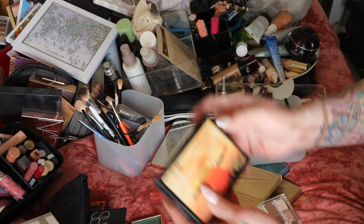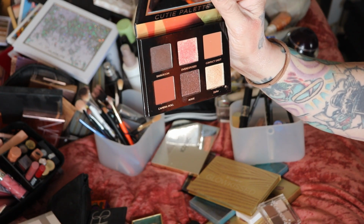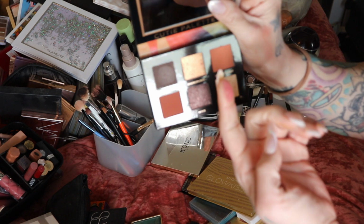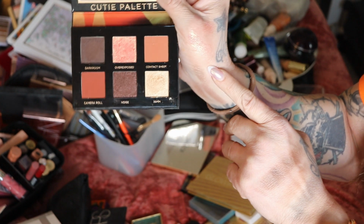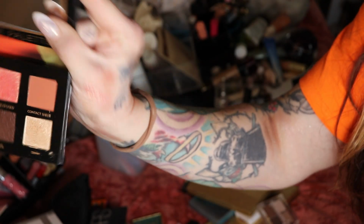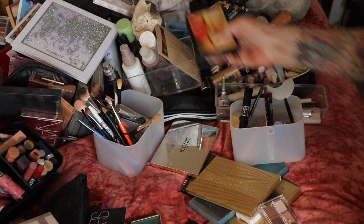Oh, God. Okay, another Nabla. This is the Cutie. This is the analog palette. The Nabla formula in these 6 pans is perfection. And this color story, while dark, is enchanting. This duochrome, I hope you can see that right there on my hand. It's absolutely stunning. There you can see the pink and whatever. It's beautiful. So pretty. Absolutely keeping.